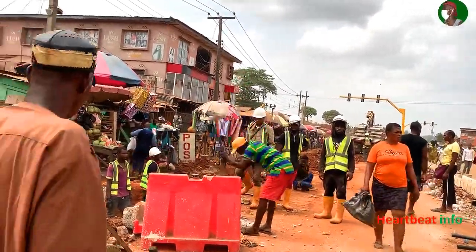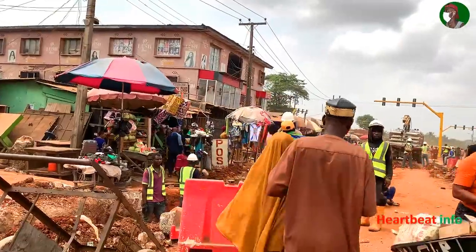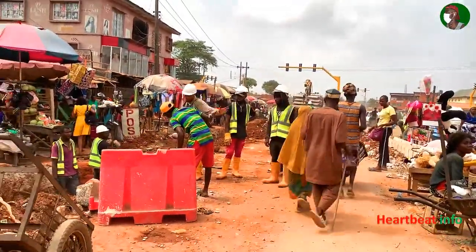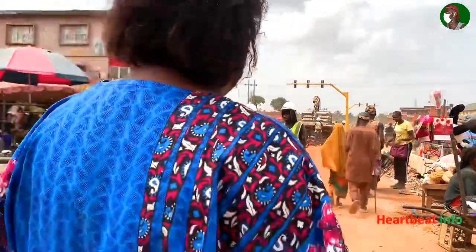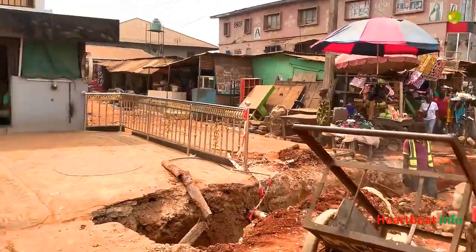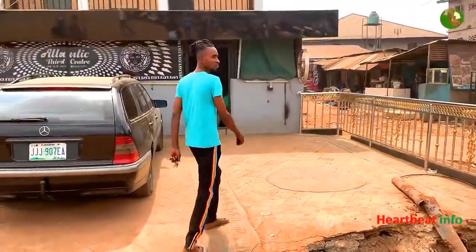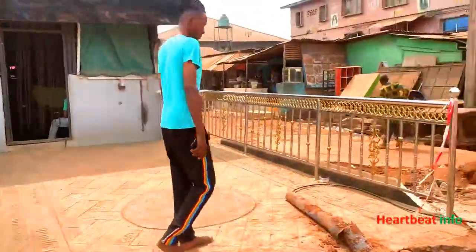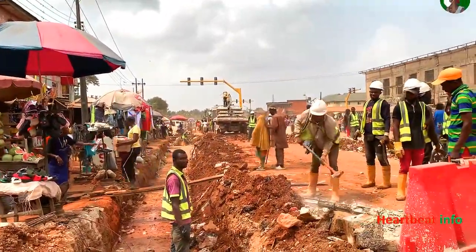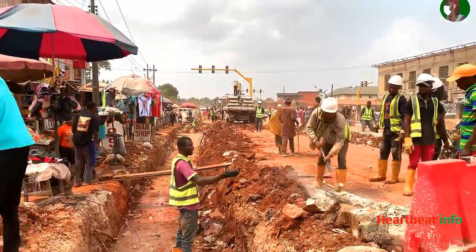So right now we are inside the Third East Circular Road. Right now you get to see many repair works in this area, like repair work really happening inside this our great city.